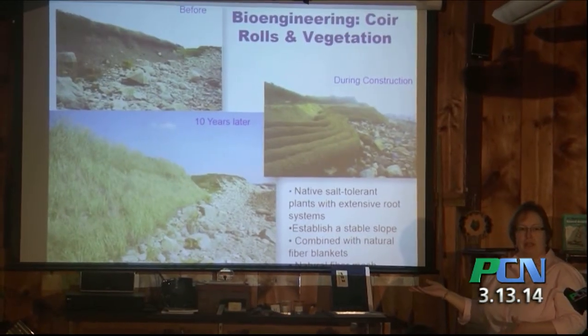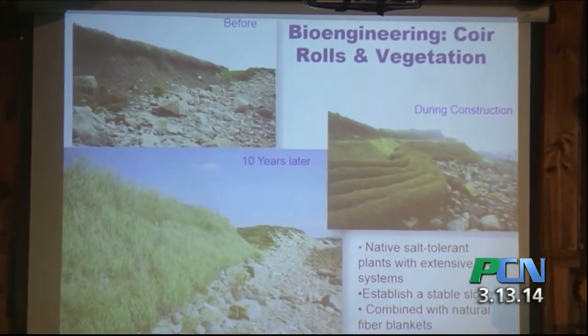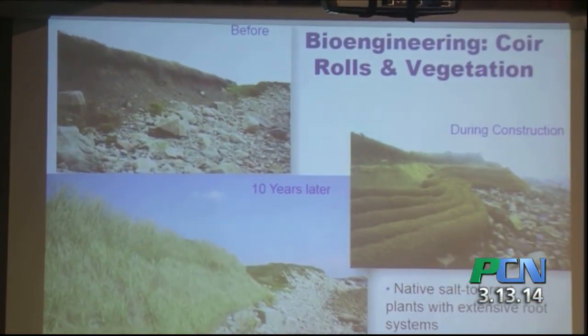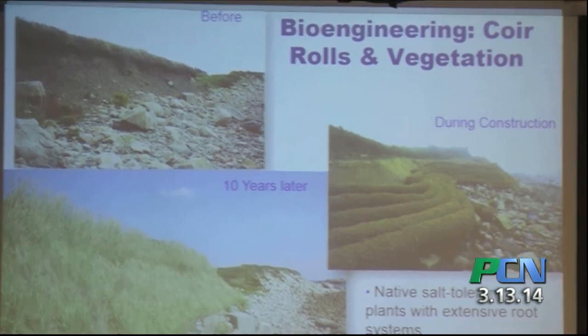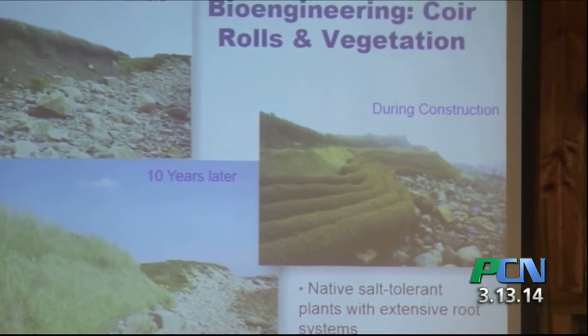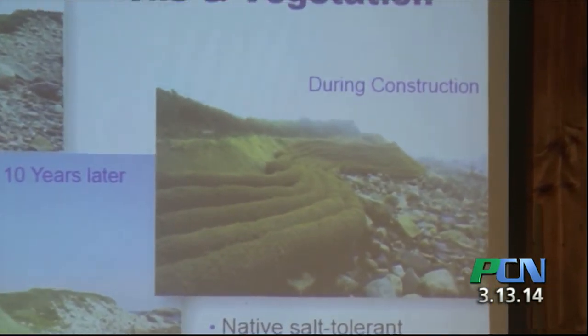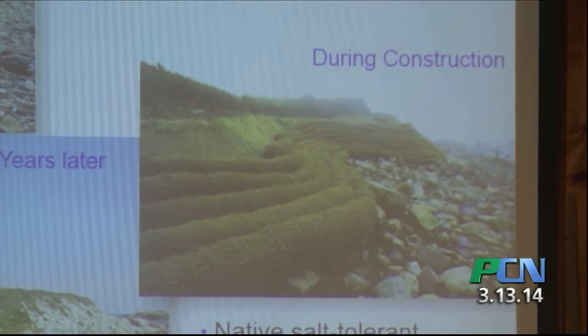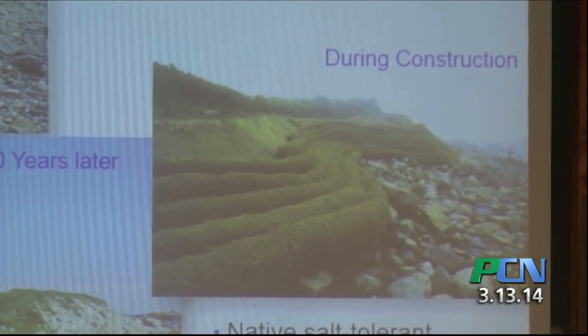You know that the waves are getting up there. You need something to hold that toe so that you can get the upper part vegetated. These coir rolls, if you use the ones that are natural, biodegradable, without the synthetic mesh, don't reflect wave energy the way a structure does. These can be used at the toe of a bank, and then you can vegetate up above.